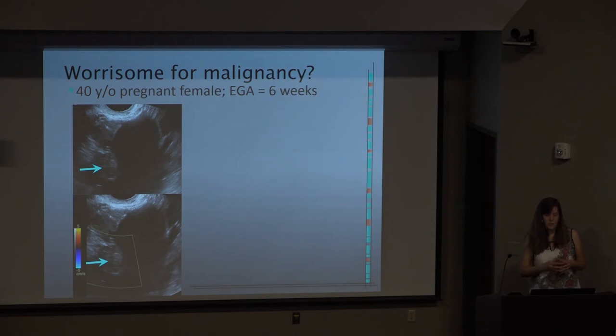This is a 40-year-old pregnant female. She's 6 weeks along, and you find this kind of cystic lesion in her adnexa. The cystic lesion is black, so that means it's just simple fluid. There's no hemorrhage in there, so it's not an endometrioma, not a hemorrhagic cyst. And then there's this thing. Is it projecting in from the side? Is it pushing into the cyst? Is it a nodule? I put some Doppler on there.